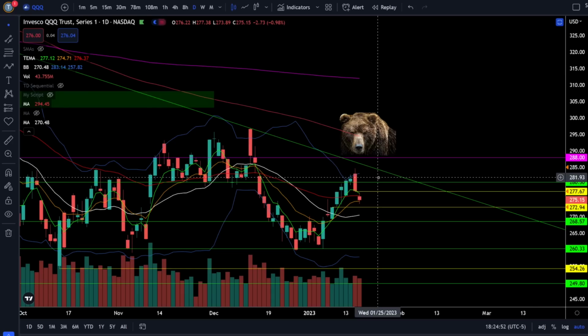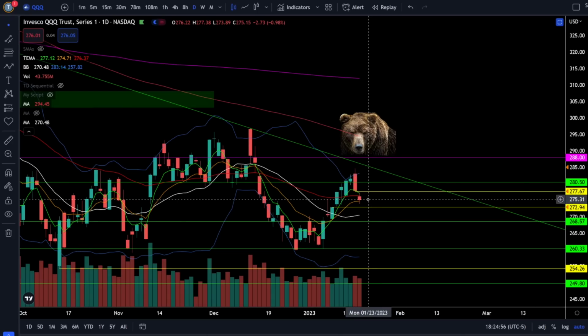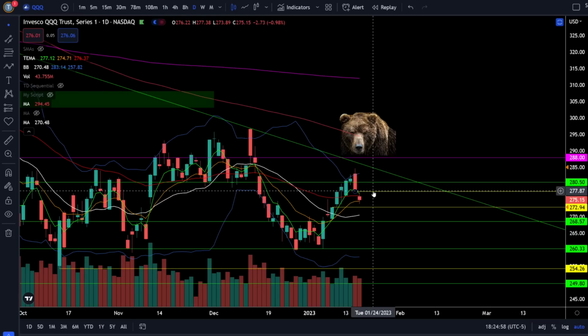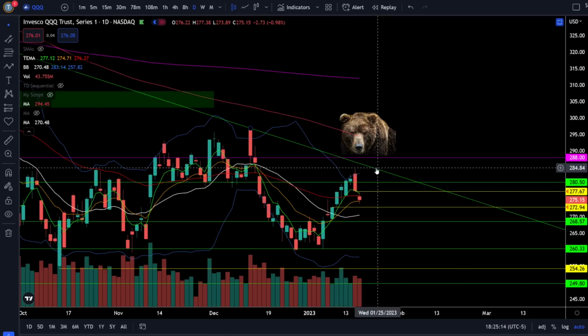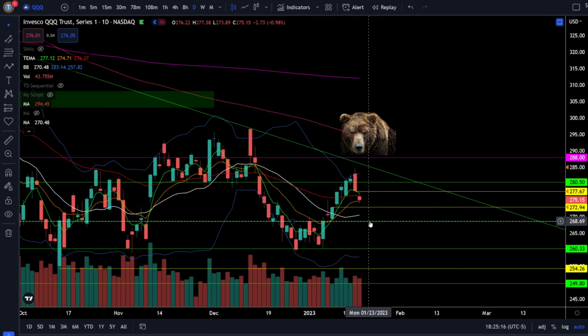On the Nasdaq 100 triple Qs, we were down 0.98% today, and we did gap down, so we do have a gap to fill to the upside just below 278, and we still have the gap to fill to the downside just below 273. So in the triple Qs, we're also stuck within a trading range until we get a breakout, because we're likely going to chop between 268 and about 285 until we get a bull breakout above the bear market resistance or a bear breakdown below critical support.